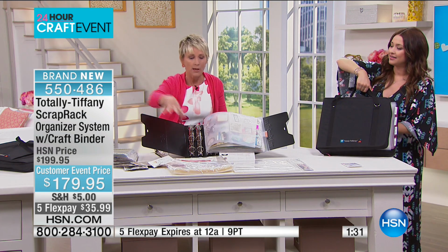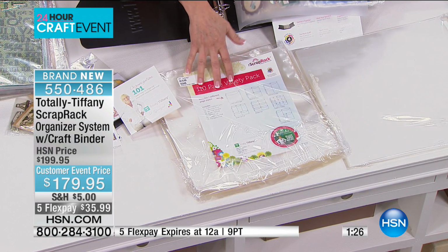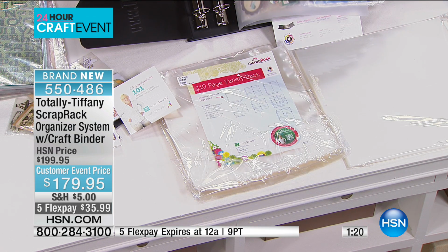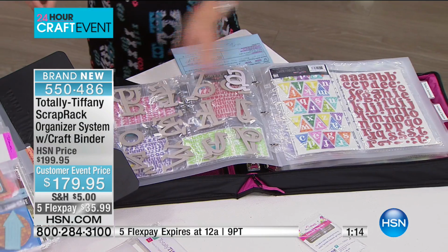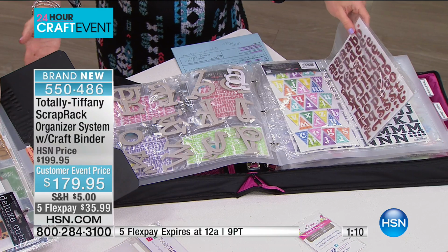110 pages. So, if you bought these on our website in 10 packs, this is how they come, you're looking at $132 just in pages if you're buying those alone. So this whole kit is a special price at HSN, but it's really special if you start comparing it to what it retails for on our website. So wow, $130 just in pages that you're getting. Then you're getting the scrap rack.